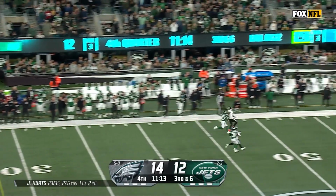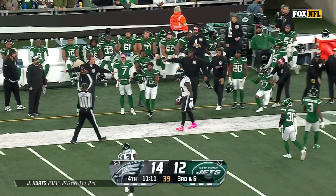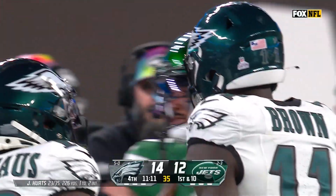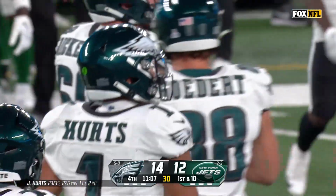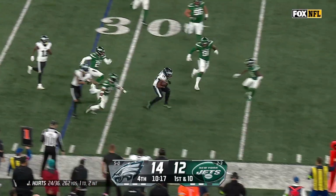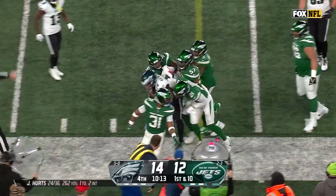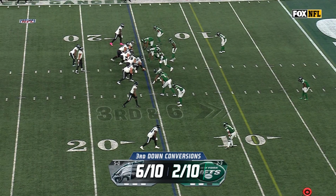Hurts airing it deep for A.J. Brown, and Brown pulls it in. Did he get his feet in? He did! A teardrop from Jalen Hurts, and it lands in the gloved hands of A.J. Brown. It's Gainwell. Much more traditional run, but Gainwell with good yardage, fighting his way down. If it's flag football, he's down 2 yards before, but he's got the first down.